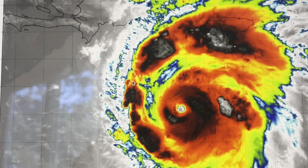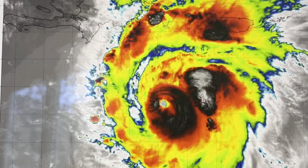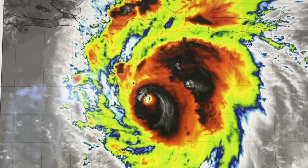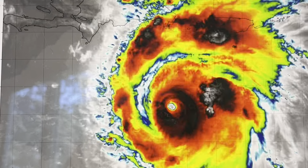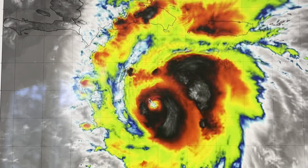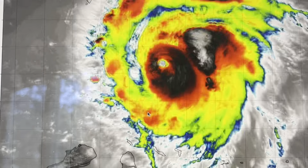Still a Category 5 intensity, but likely as we get through the rest of today into tonight, we'll see it get downgraded back to a Category 4, and as it approaches Jamaica and makes landfall, it will likely be around a strong Category 3 to a weak Category 4 as of right now, it looks like, according to the National Hurricane Center.